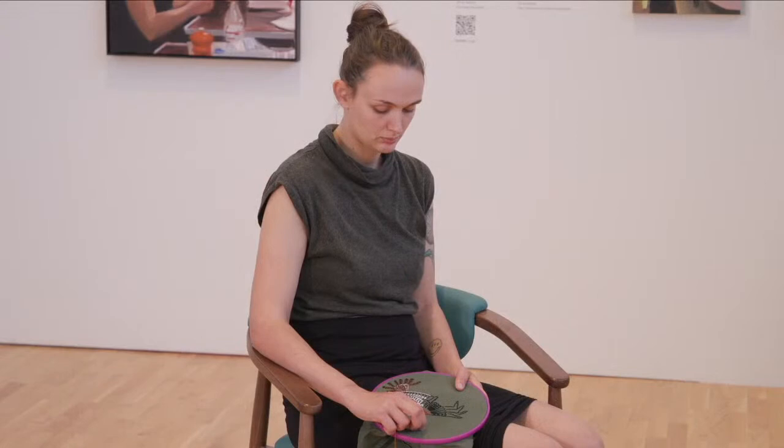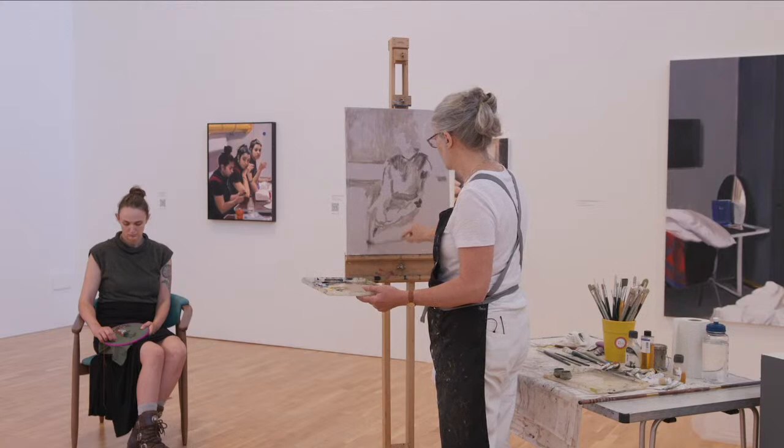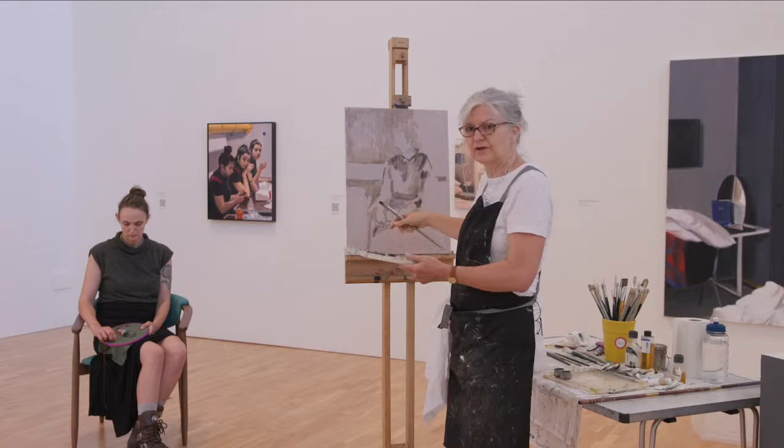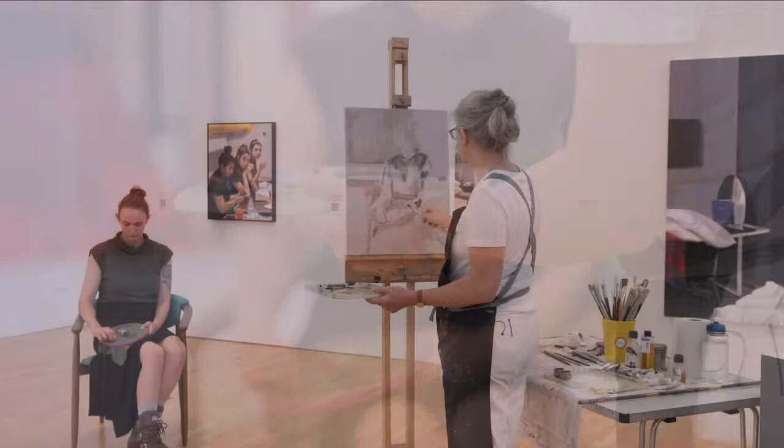Now, if I wasn't on a timer and wanted to get her whole figure in, I could wipe all of that out with a terpsy cloth and make her smaller and get the whole figure in. But I'm going to go with the flow this morning because I want to show you as much of the process as possible.